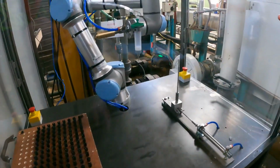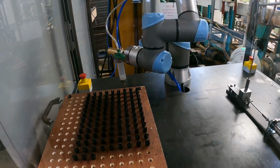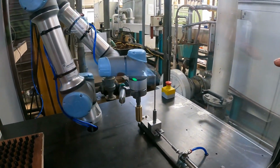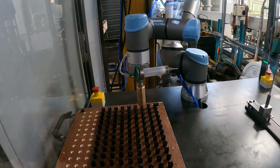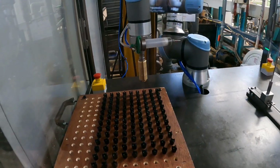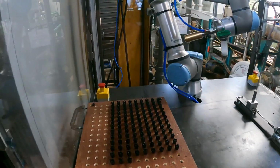Right now, what it's going to do is put a little bit of glue in. So the robot's telling it all what to do. It's going to come across here, pick up a magnet, and drop it straight in there. Then it blasts the air, and that's it, sealed in. So again, this will just run all the way through the day.